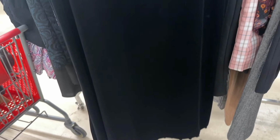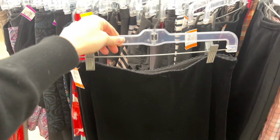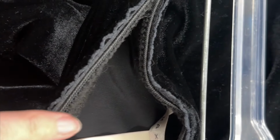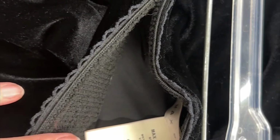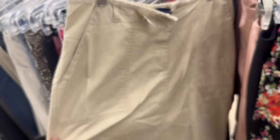And at the top, if this would stop being slow motion for a second, it had this really nice detailing around the waist. And here is just another close-up of the detailing on the waist. I don't know why I spent so much time on showing this. But anyways, moving on. And then I found this cargo skirt, and I have been looking for a maxi cargo skirt for a while now.